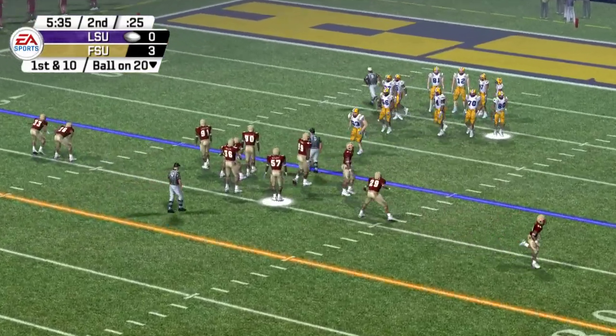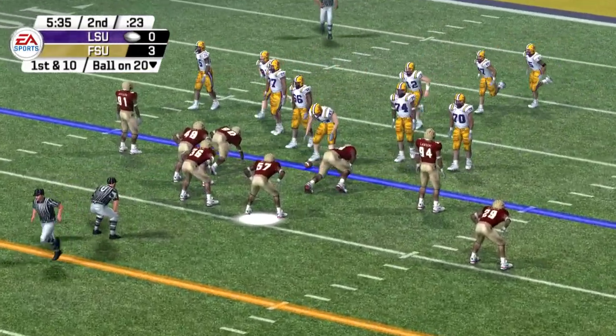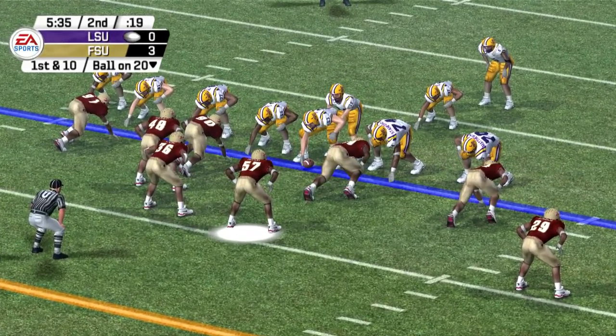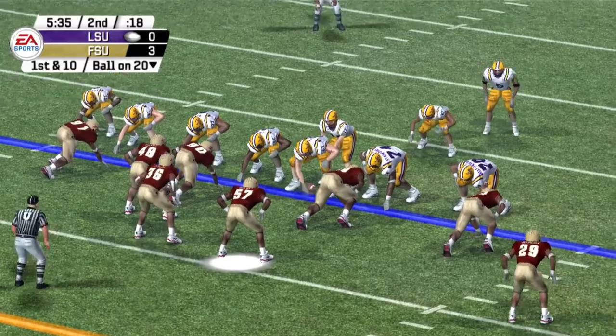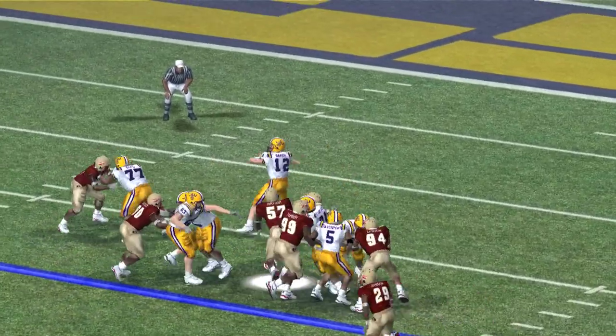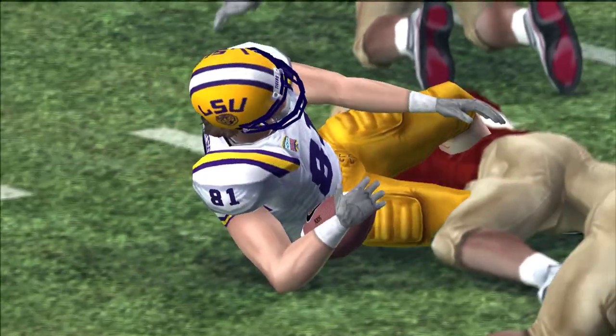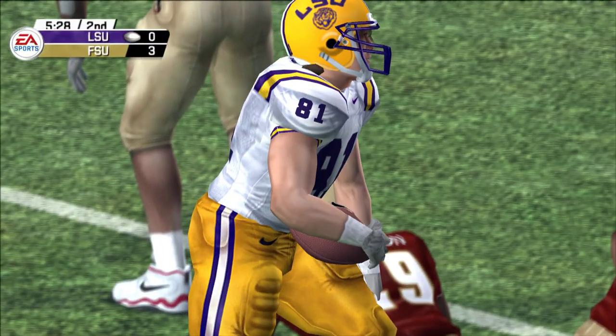It's first and 10. Ball on their own 20. The Tigers line up with two tight ends. Dump this one off. Complete. Johnson with a takedown. They complete the play action pass for a pickup of 3.